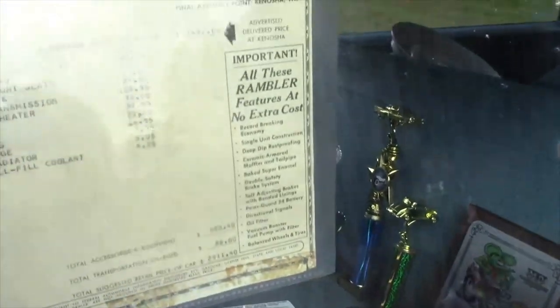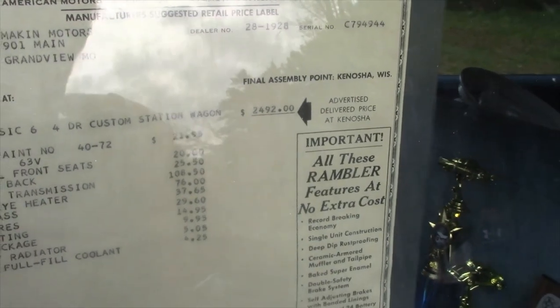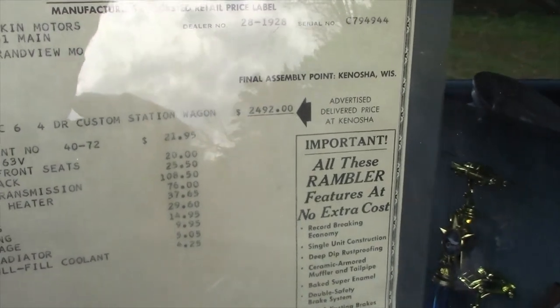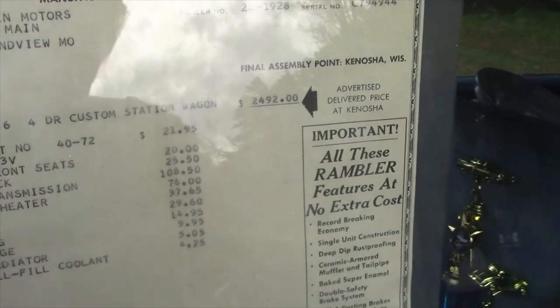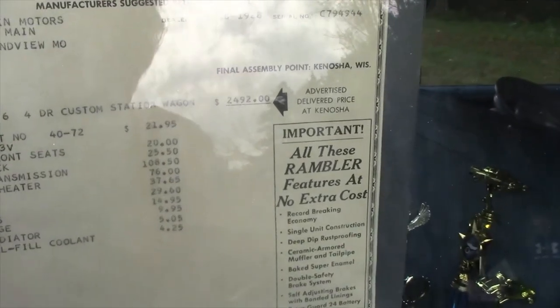Oh wow, you don't see these every day. Original window sticker. That is cool. How much? $2,911, with options such as two-tone paint for $21.95. Individual front seats for $25.50. What's the expensive one? The overdrive transmission. $106. Wow, that's just crazy money.